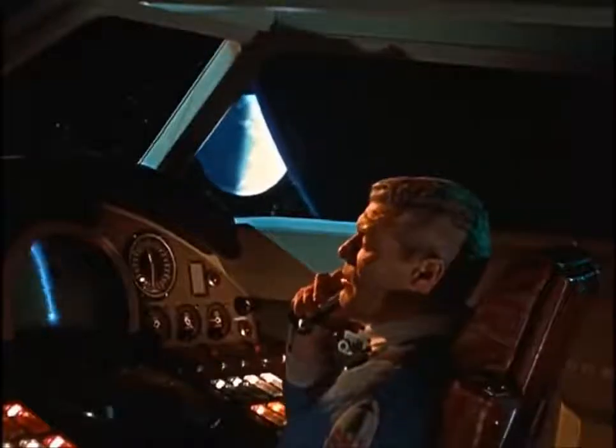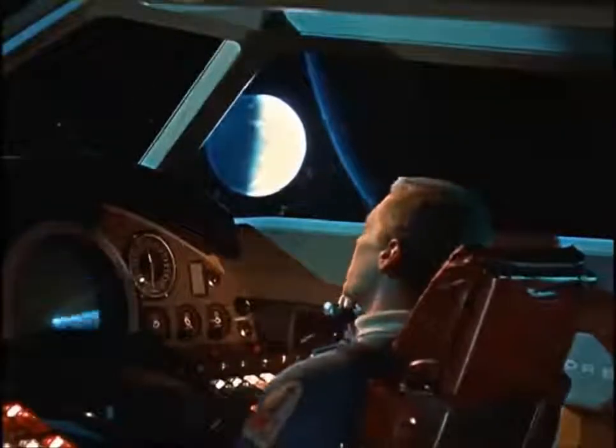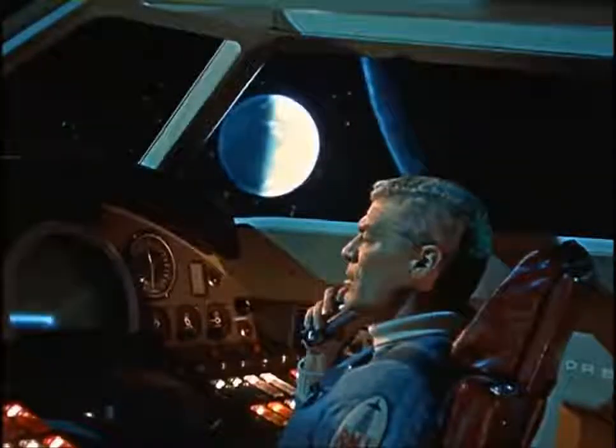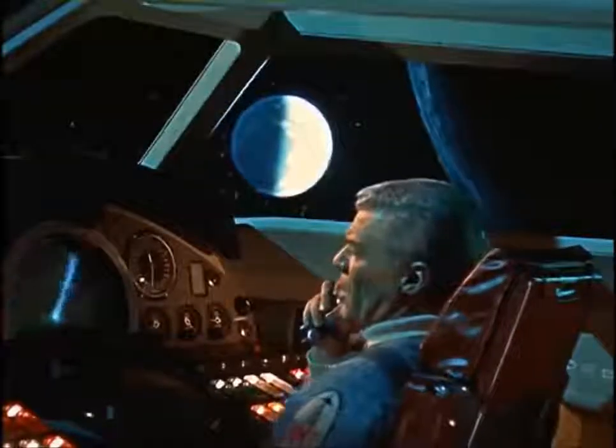RM1 to Station 1. Do you read us? Over. Roger, RM1. We read you weak but clear. Over. At 123 hours, we are observing the Earth emerging from behind the moon. We will leave moon shadow at 124 hours, 14 minutes. Our ETA in orbit is 241 hours, 27 minutes.